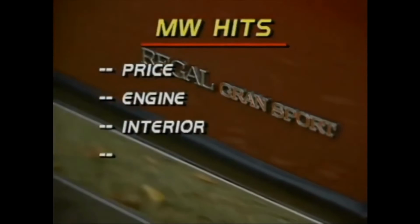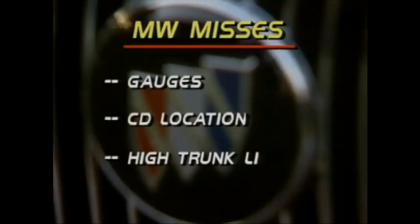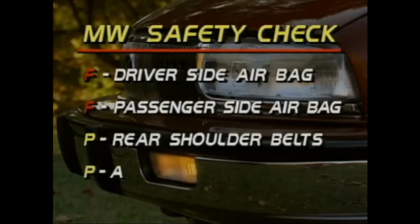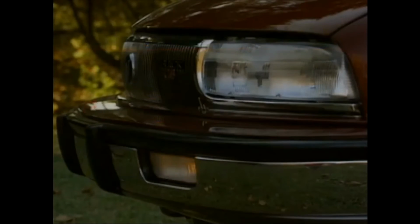But the Regal Gran Sport still has plenty of standard features for its price, and that price leads our list of hits. We're also impressed with the 3800 V6 engine. Then there's the comfortable, efficient interior, ample luggage space, and strong ABS brakes. Misses are the tiny gauges, location of the compact disc player, and high trunk liftover. In our safety check, the Regal Gran Sport passes with anti-lock brakes and rear shoulder belts, but lacks airbags.